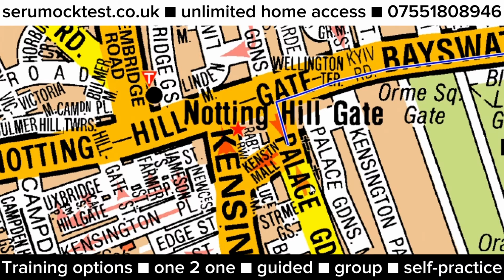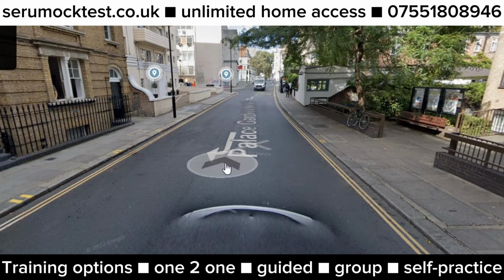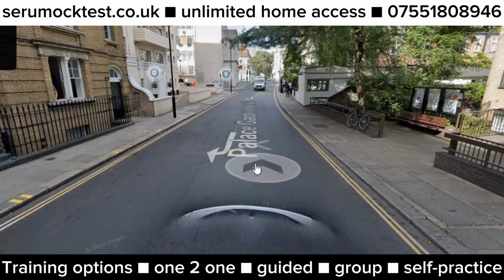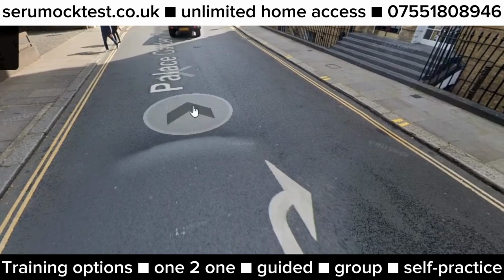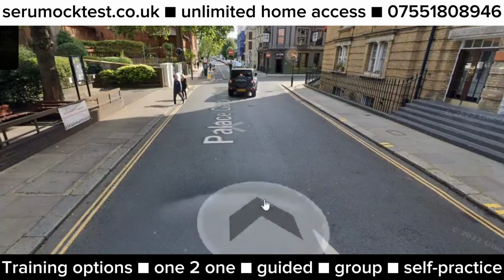Once you turn here, again, this is a one-way street, so you cannot continue straight on, because that bit here is a one-way street as well. Let me see if I have a map up here for this or not. Yeah, here you go. So you can see you're coming from this road here. Once you come here, sorry, I should be going the other way. Once you come here, the arrow is telling you to turn right. Take this road, Kensington Mall.